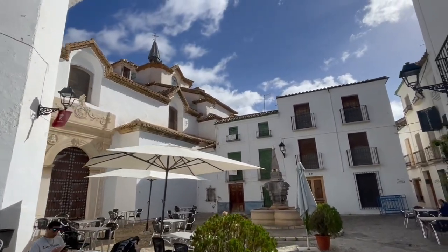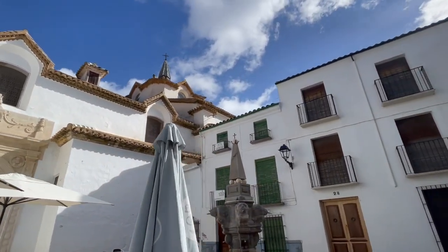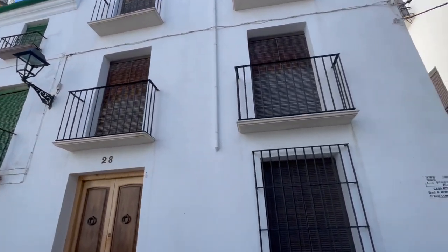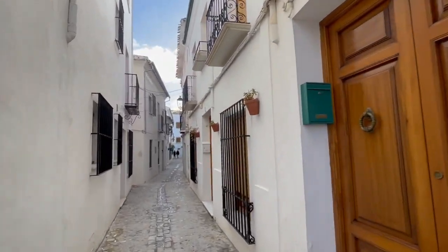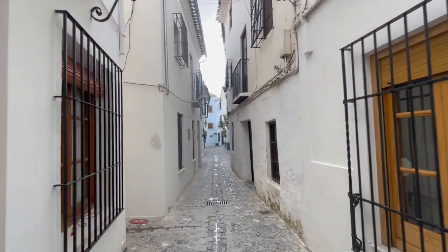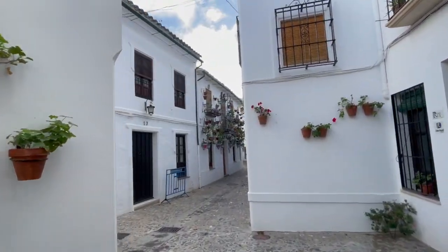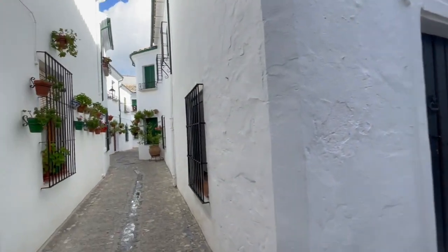This area is called Barrio de la Villa. It's an area of really narrow streets, often adorned with geraniums in the summer. And the streets are really narrow because it keeps the sun off the houses, so it keeps the houses cool inside during the super hot summer months here. Let's have a little look around. So this, in November, it's not its best, but normally this house in particular is stunning in the summer months.